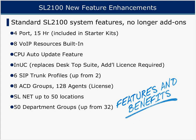Features and applications. Again, a lot of this will be repeated now, but I want to make sure we point this out. Some standard SL2100 features: 4-port voicemail built in, with 15-hour voicemail in the starter kits, and we'll talk about the packages coming up. In the packages, we're going to have 2 packages that will include phones. In those packages will be the expansion card to take it up to a 15-hour voicemail. Voice over IP resources built in.